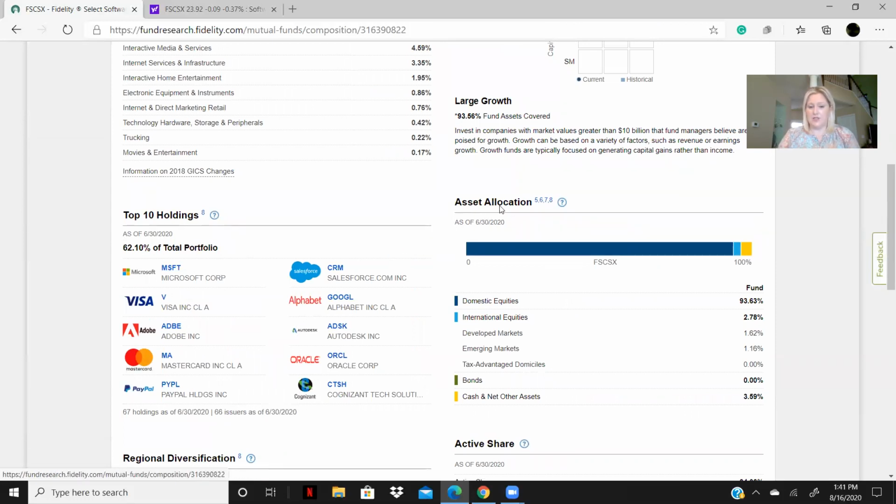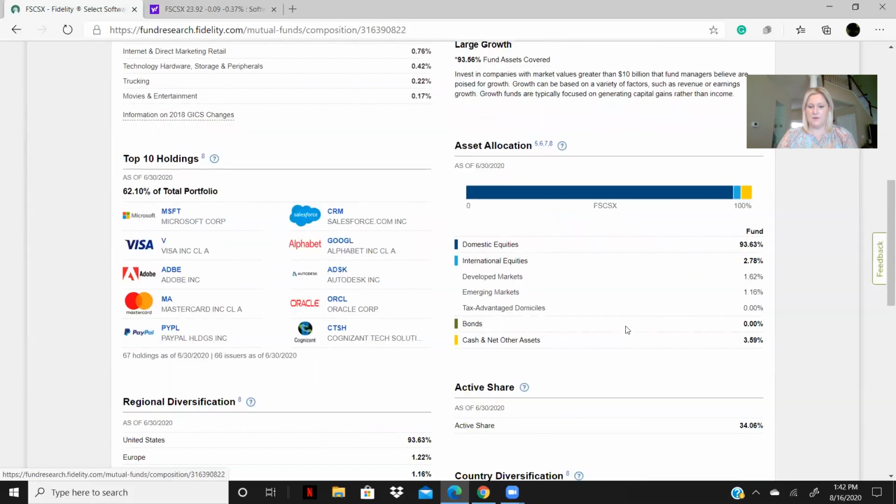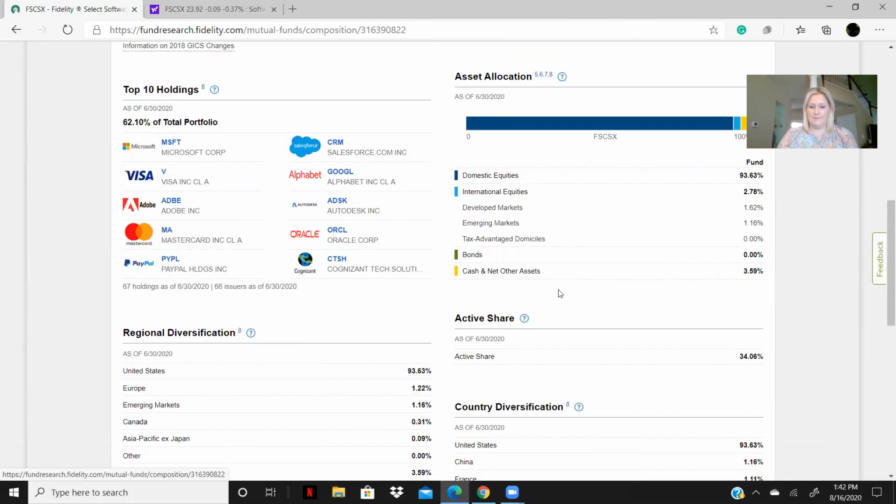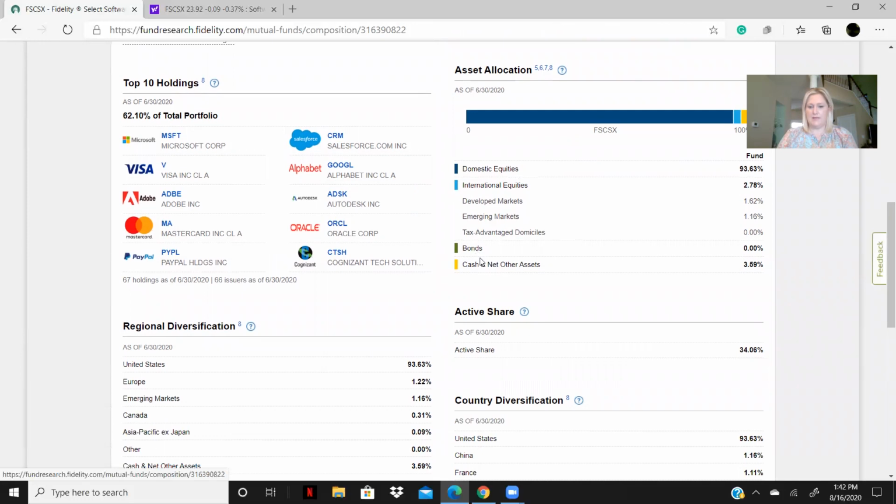Their asset allocation. So this is basically showing you where their assets are invested. This is mostly in domestic equities. Equities is another term for stocks. So basically they're mostly in domestic stocks. They have a small portion in the international stocks, developed markets, and emerging markets, which are like new companies. They have no money in bonds, and then they keep 3.59% in cash.